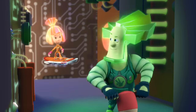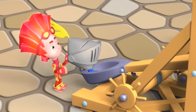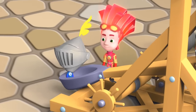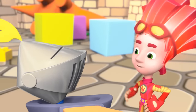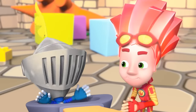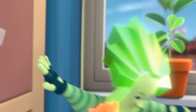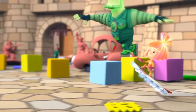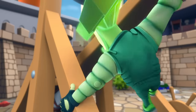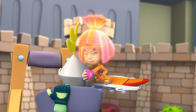Habus, hurry! Our Nolik's getting shot to the moon with a catapult! What? And if I meet new Fixies up there, what should I say to them? Hi there. And you can ask them to launch you back. So, let's do it! Fire! Launch it! Stop! Don't! Simka! Nolik! I'm not getting out!